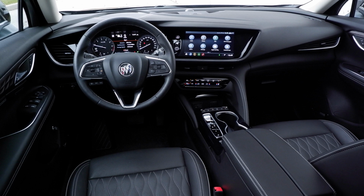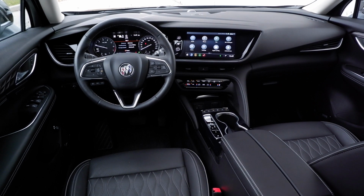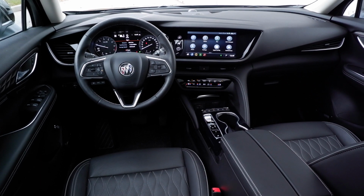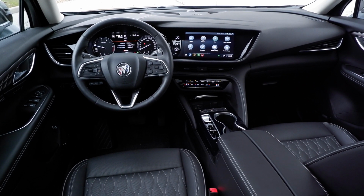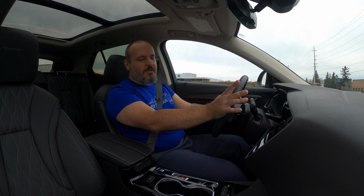The interior is nice. They put a lot of soft stuff in here to make it feel upmarket, and to an extent, they've succeeded. Everything is easy to use, so even old people who refuse to learn new things won't be intimidated and pissed. Well, I'm not so sure about that pissed part. It depends.